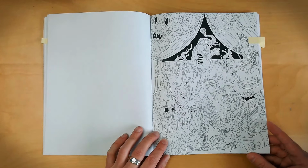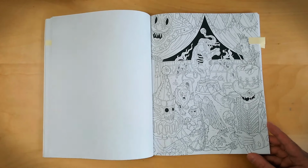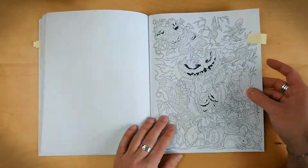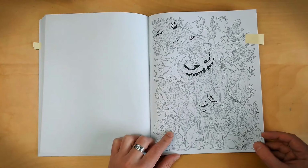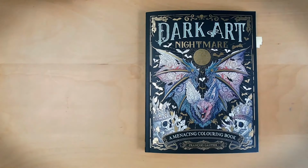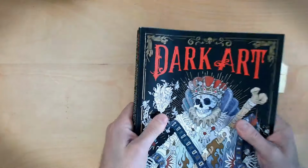Creepy clown. Creepy circus. Get all bright popping colours on that, couldn't you? And this one I've earmarked for Halloween because scarecrow pumpkin monster type thing going on. So yeah, good. Would really recommend this range of books. Really would recommend them. Very, very good quality books.